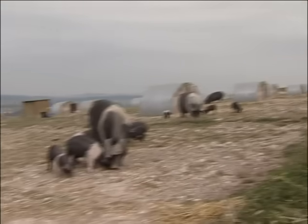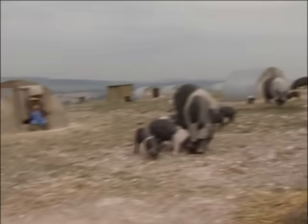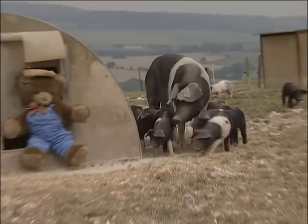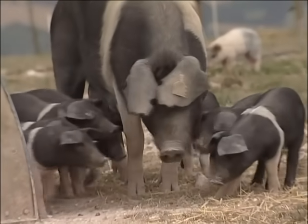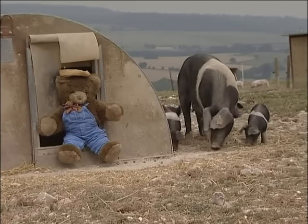Now, has anyone seen Farmer Ted? I'm sure he's round here somewhere. Oh, is that... maybe? Go left a bit, go left a bit. We saw him! We saw him! No, that's Polly the pig and her piglets. Oh, there's Farmer Ted. Where have you been?